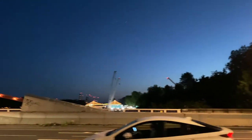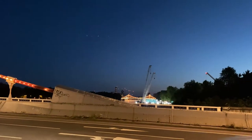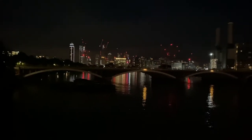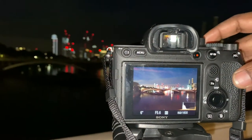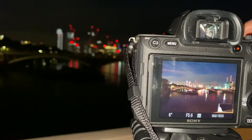We've got, I believe it's Albert Bridge. And those reflections are really cool. Guys, this is the shot I'm gonna get. We've got all the Vauxhall buildings, we've got the reflection, and we've got a little bit of Battersea Power Station. Let's get this shot going. You guys can see my settings. My ISO is quite high.